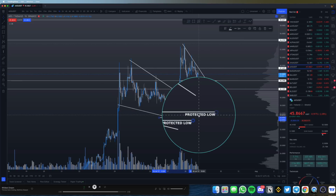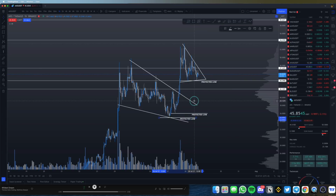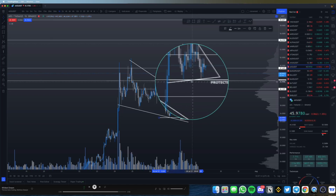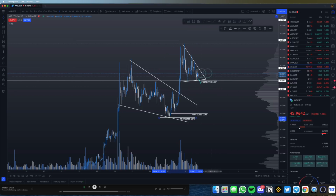So the reason why, if you notice, when I write "protected low" right here, it's protected is because when the price gets to that level, the institutions are very likely not going to allow the price to violate this low, which would put their position into the red. If the price were to violate a protected low, in this case the closest protected low is over here, that means the institutions are starting to go short, which means you should start to change your perspective on AXS.